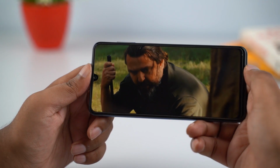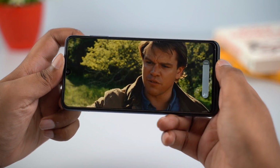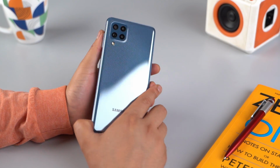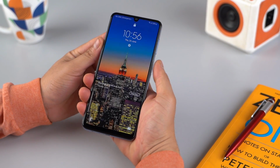While this speaker is okay while watching movies, I kind of miss the stereo effect while listening to songs on Spotify. In Samsung's defense, they have retained the 3.5mm headphone jack and included a good DAC too. Moreover, this side-mounted fingerprint scanner works pretty well, and I have faced no trouble with it.